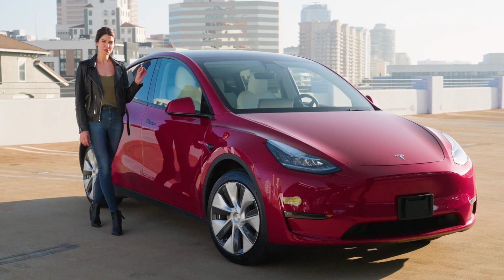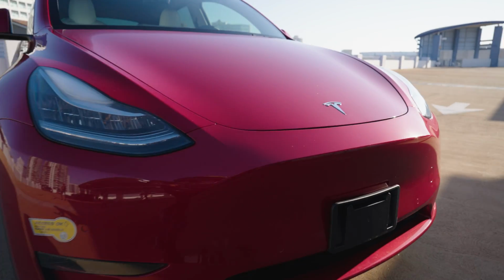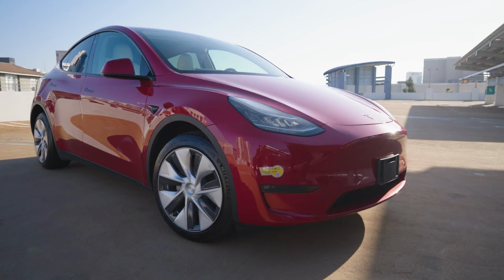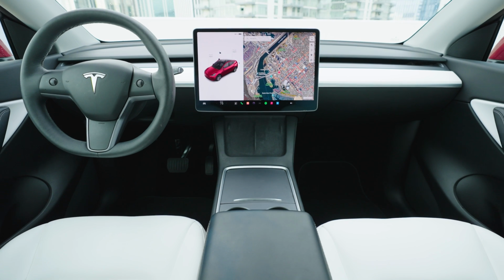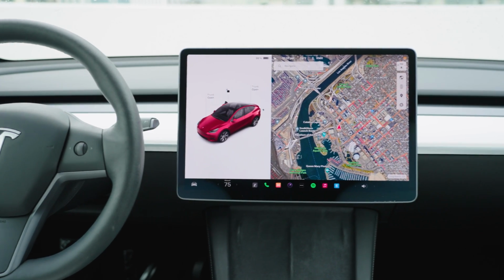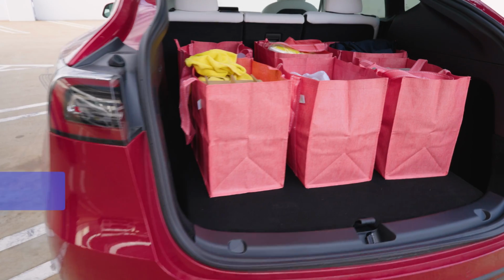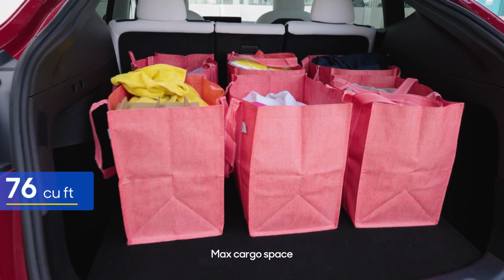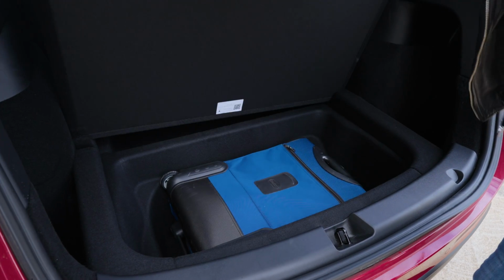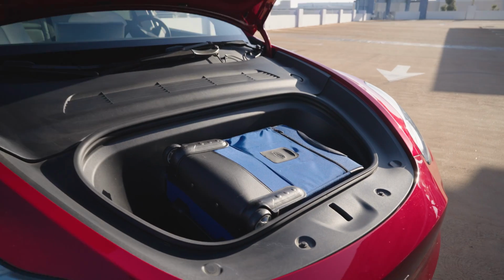The Model Y was one of the very first all-electric SUVs on the market. Today, it's basically become synonymous with an EV. The streamlined interior is dominated by this massive touchscreen that promises a high-tech driving experience. And I have to say, the Model Y delivers. It's also practical with tons of cargo space behind the rear seats, storage under the cargo floor, and even a usable front trunk, also known as a frunk.